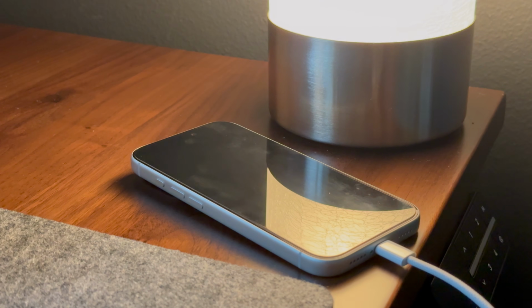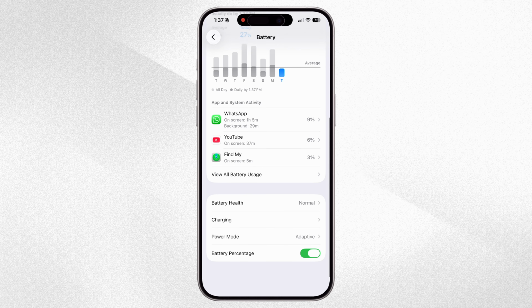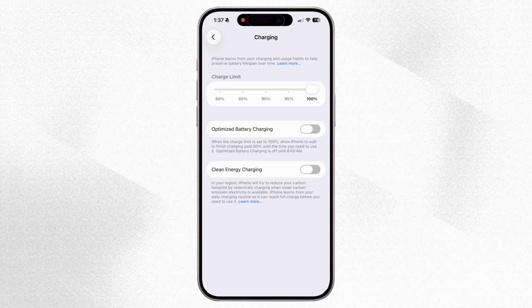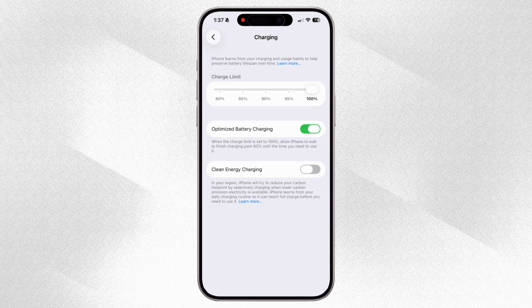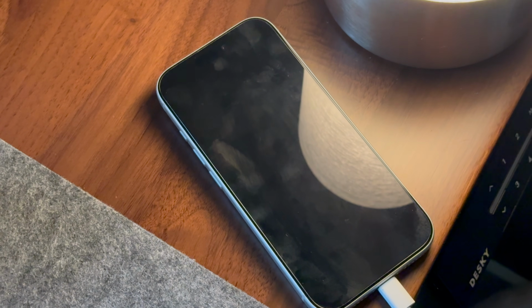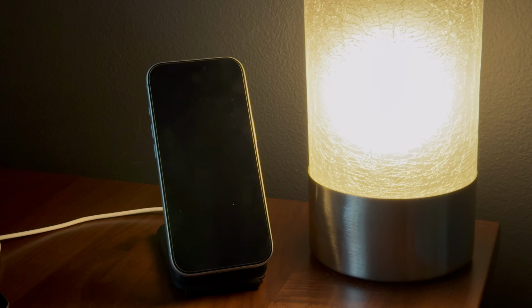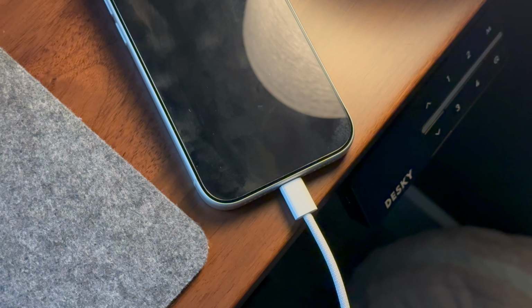Next, take a minute to protect your battery health. Go to Settings, then Battery, and open Charging. Make sure Optimized Battery Charging is turned on. And if your iPhone supports it, set the charging limit to 80%. This helps reduce long-term battery wear by preventing your phone from sitting at full charge for hours, which is especially useful if you charge overnight or keep your phone plugged in during the day. You can still temporarily charge to 100% when you need it, but for everyday use, this one setting can make a real difference over time. It helps your iPhone stay healthier for much longer.